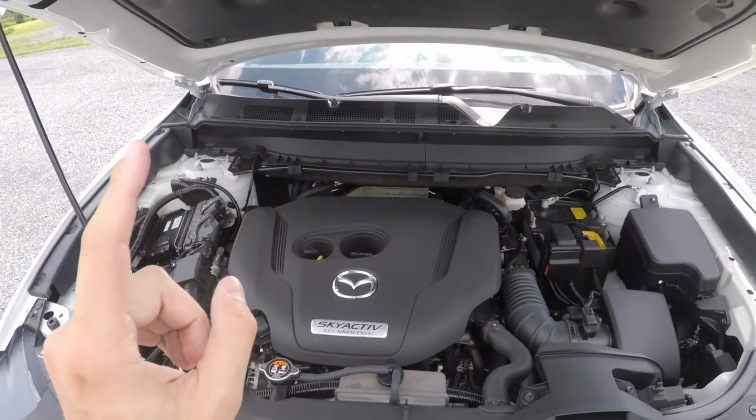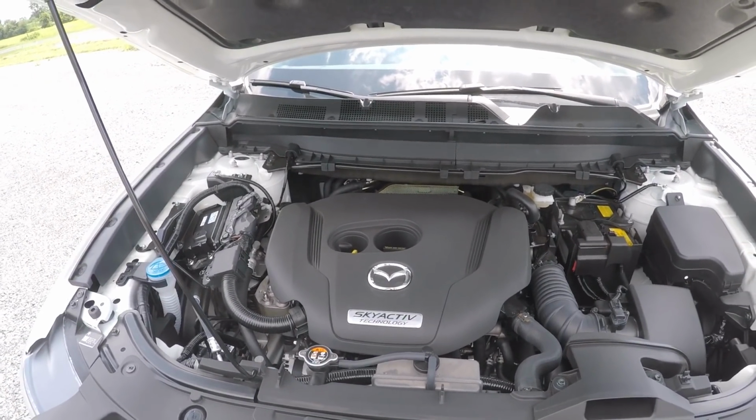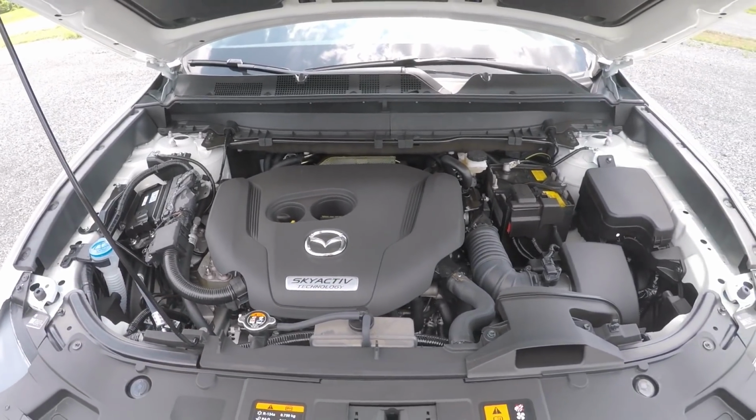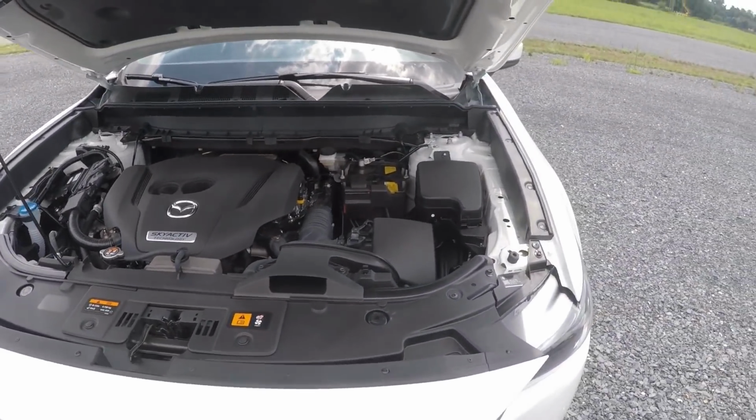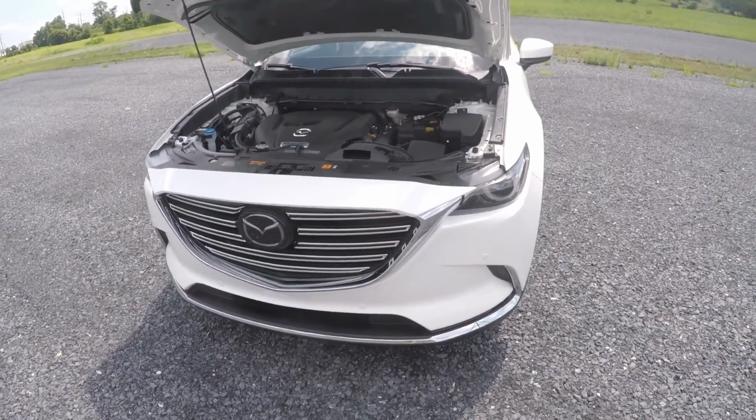in this car. Now, like I said, this is a turbo. This makes 227 horsepower on regular fuel, but if you use 93, it goes up to 250 horsepower, and it has all-wheel drive, and it has 310 foot-pounds of torque. So that is the power plant in this car.